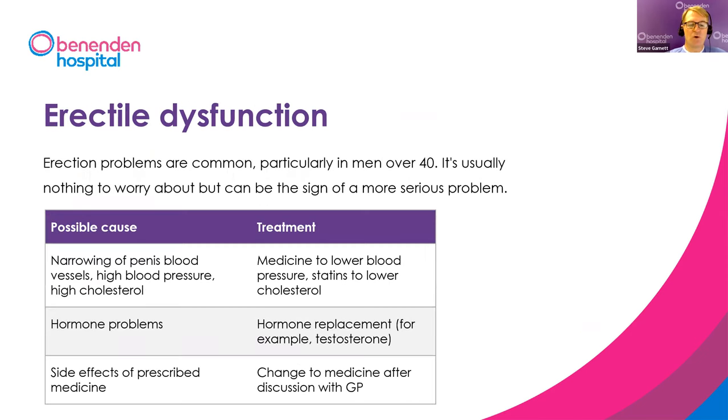We do obviously see a whole range of men's health problems, including erection problems. And again, this is not an uncommon problem in men, and it's usually due to narrowing of the blood vessels that carry the blood to the penis. And it's the same process that's associated with heart disease, because that is also narrowing of the blood vessels. There can be some hormone problems, and there can be some medicines. Often people have been put on medicines for high blood pressure, which can actually cause problems with erectile dysfunction. So there are a number of things that can be looked at to improve erections. And obviously, again, these things can be discussed with your doctor.